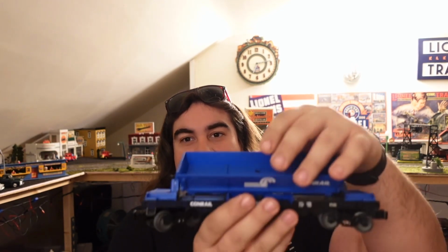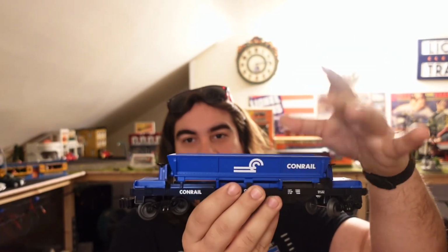So next, I'm going to grab another car, and as I sit this car down, it's going to probably fly open. So yeah, there we go. All right, guys, the next car is actually an MTH piece I picked up at the show for a fantastic price. Got it for 40 bucks, and this thing is just immaculate.